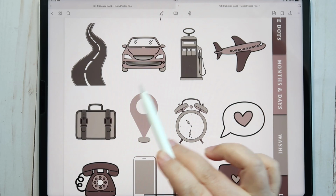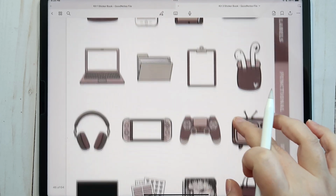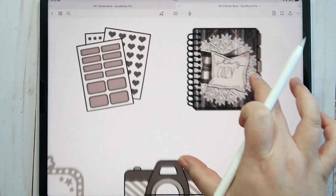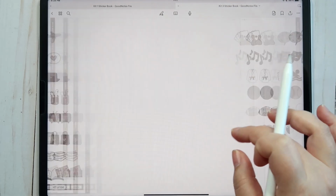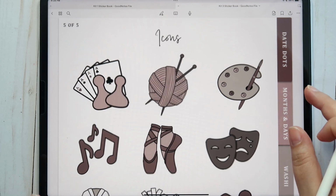But we've got a little road and the gas and the plane, all sorts of new ones here that you can play with. I love the file folder. And then we still have the sticker sheet and the little notebook there. So those are really fun. And then we have this last one here, which is where you're gonna find a lot of new ones.